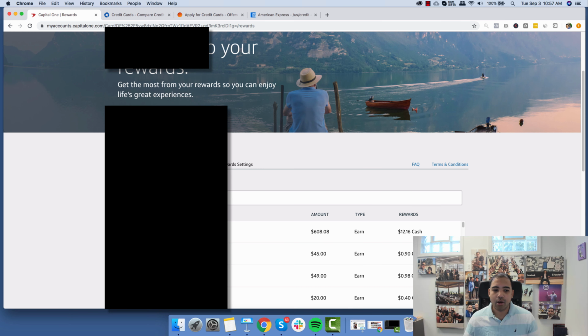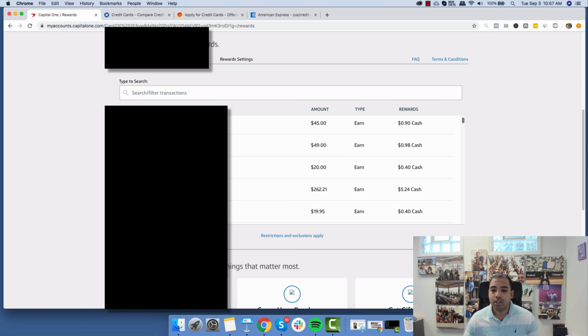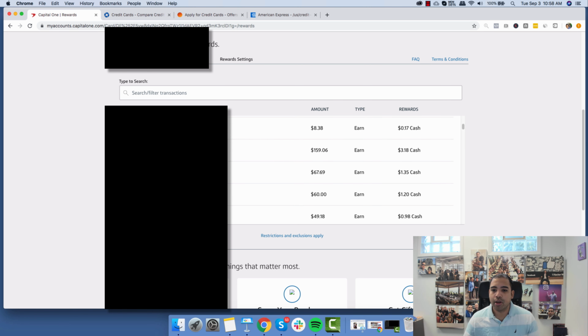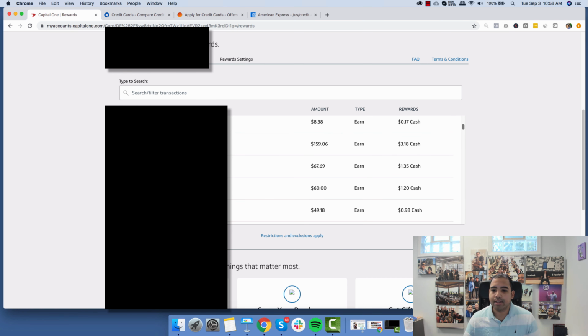And you can see if I click on Earn Activity, I can see all the cash back that I've gotten so far. Okay, out of the $600 that I spent here, this one was for Shopify. I earned $12 cash back. And you can see this really helps out a lot, especially for every single purchase. An $8 purchase right here, 17 cents cash back. Okay, $159 purchase, $3.18 cash back.